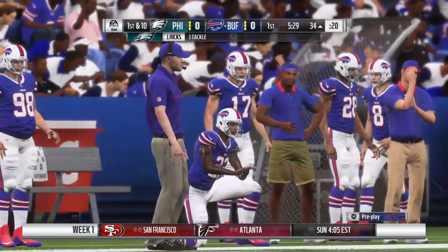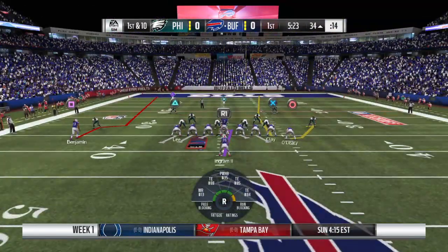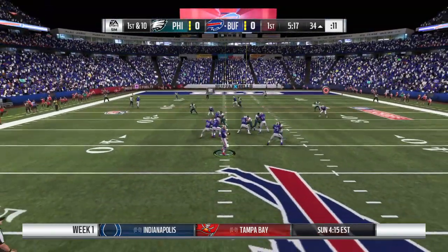That was good. Well, partner, I'm not sure how this drive's going to end, but how about the way they flip field position there? A nice attacking play that picked up a heck of a chunk of yardage. A first down throw for Brissett.